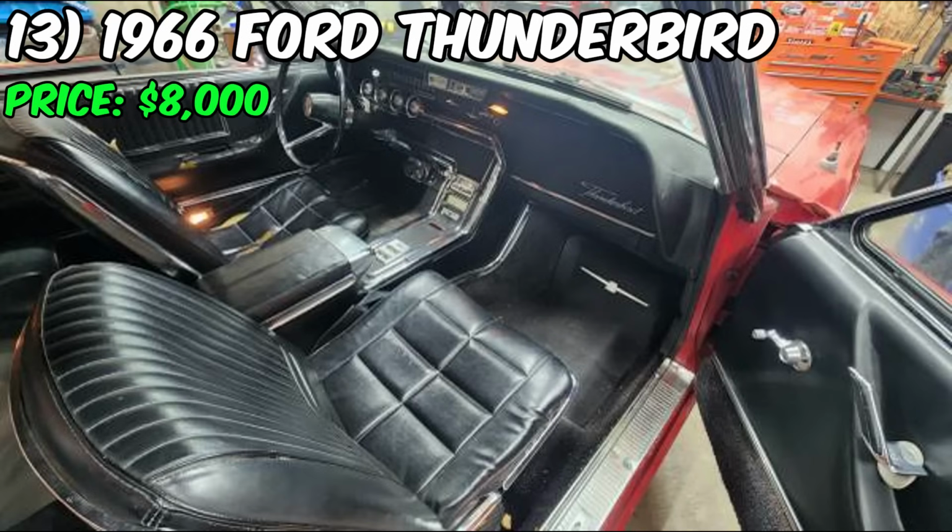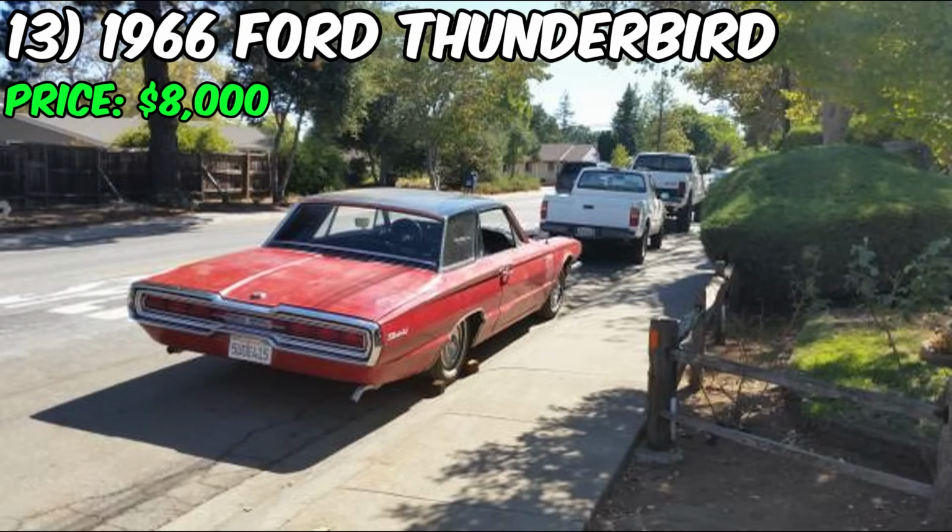Hey there, car enthusiasts! Now we've got a real classic on our hands, a 1966 Ford Thunderbird that's up for grabs on Craigslist for just $8,000. This stunning red beauty has been well maintained over the years and has some great features that are sure to impress. First off, let's talk about the engine.